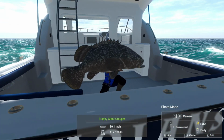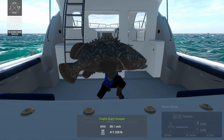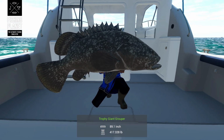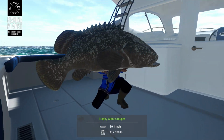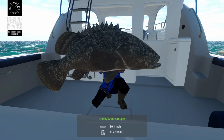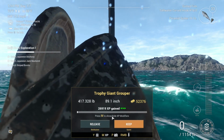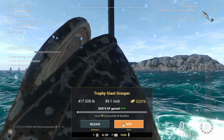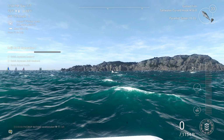Look at the size of that fish. Unreal. Holy cow. That is just massive. Definitely my biggest grouper. I'm very happy with that. We leveled up maybe twice there. We'll see. It's probably going to get legendary. Keep him for sure.